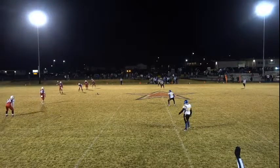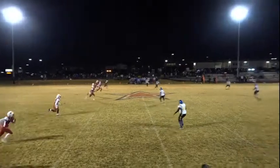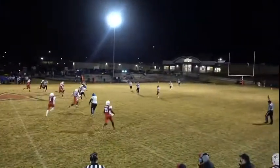All right, we're back. 11:01, fourth quarter. Rangers leading 60-14. Here's the kick. Kind of goes up in the air. Going to be picked up at the 30.